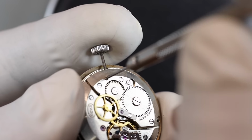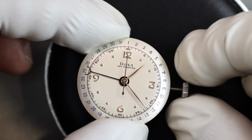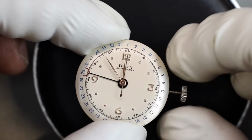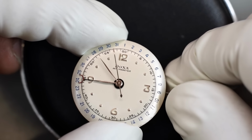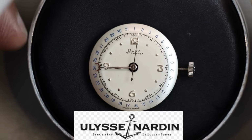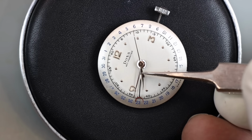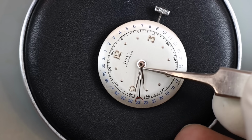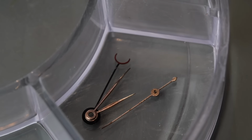That seconds hand is going mental as I'm trying to line up the hands, and that is a sign that there is a lot of friction between wheels and pinions due to a lack of lubrication. Now, Ducommun's grandson, Jacques Nardin, also founded another famous brand that you may have heard of, called Ulysse Nardin, which was at one point one of my favourite brands, only because of Ulysses 31. Yes, I'm that old.